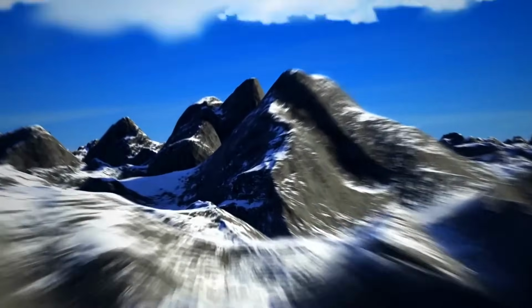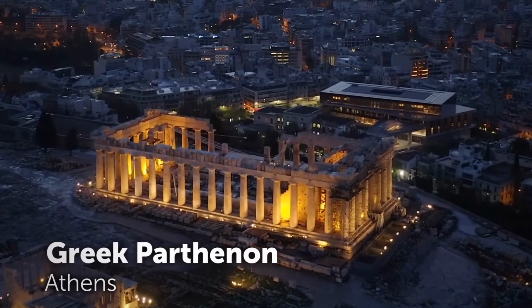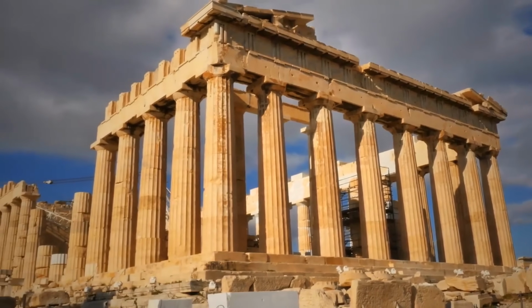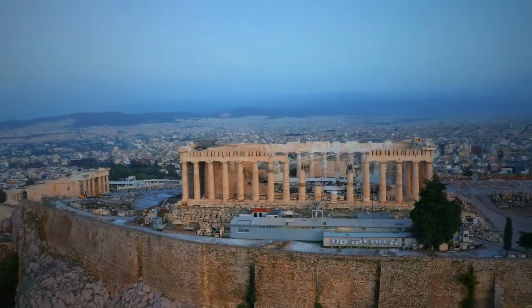Surprisingly, planes can fly over the Greek Parthenon in Athens, but with one condition: not to get closer than 5,000 feet above it. This way, the historical building is kept a bit more protected from any emergency landings, since there are specially designated areas around it.